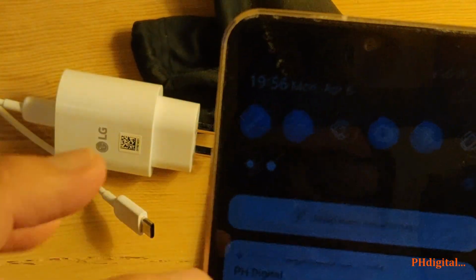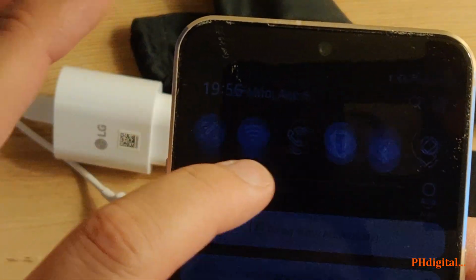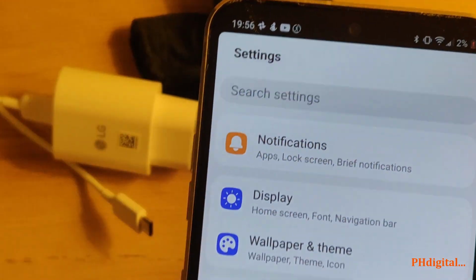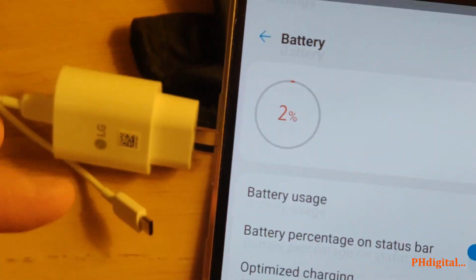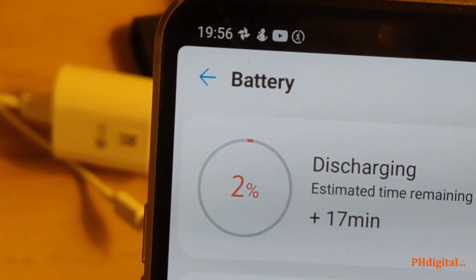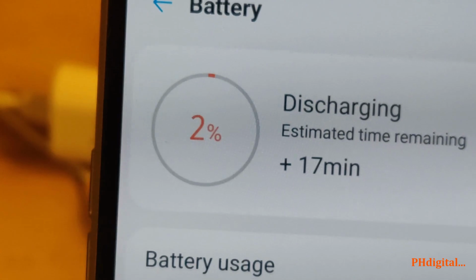And I'll show you a battery example right here. So if we go to settings, and hopefully we can crank up the, come on, turn up. Is it not? Oh, there we go. So the battery is really low. Okay, here we go, settings, battery. And I had a lot of questions on standby. Well, here you go, it's discharging. I have 17 minutes left. Don't believe that. There's a lot less than 17 minutes.